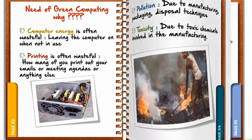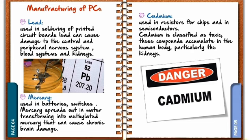I've just told you that manufacturing of PCs is dangerous and can cause pollution and toxicity because of the toxic chemicals that are involved in this process, such as lead, cadmium, and mercury. Lead, for example, can cause damage to the nervous system, blood systems, and kidneys. Mercury can cause chronic brain damage, and cadmium is such a toxic element. These compounds accumulate in the human body, particularly the kidneys.